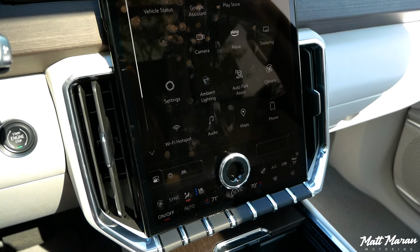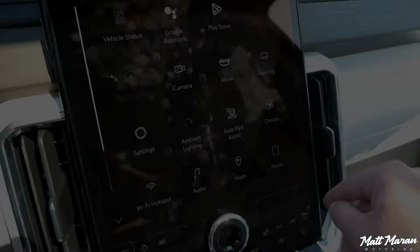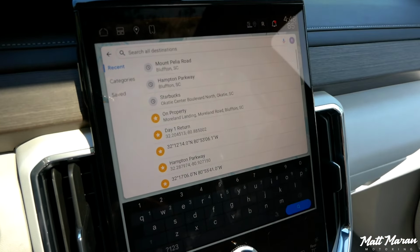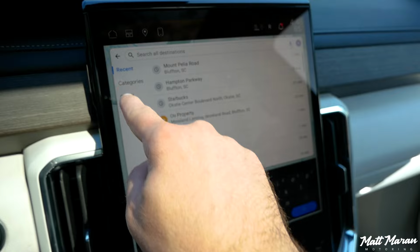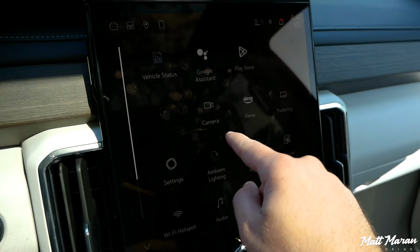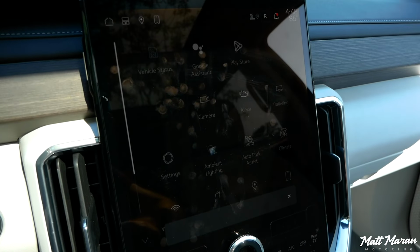It uses the Google built-in software, so it has native Google Maps, which is really quick and snappy, and if you're signed into your Google account, you can have all of your search history and your frequent places and all that pop right up and carry over from your phone to the car, your computer, whatever. It's all going to be synced up, which is really nice.